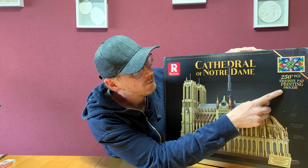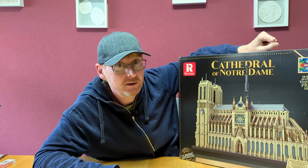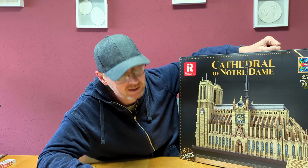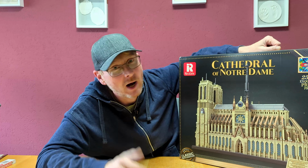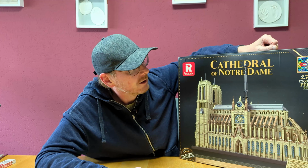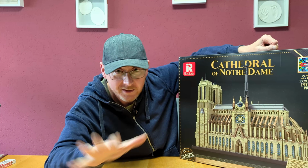What I was really happy about: 250 printed pieces. Yes, all the mosaic pieces are printed. Yes, you are happy like me. Yes, I see you, Kevin, and Michael and Andrew. I'm really happy about this, because in the beginning, when I first saw a picture of this, I thought, okay, I buy this, I need this.